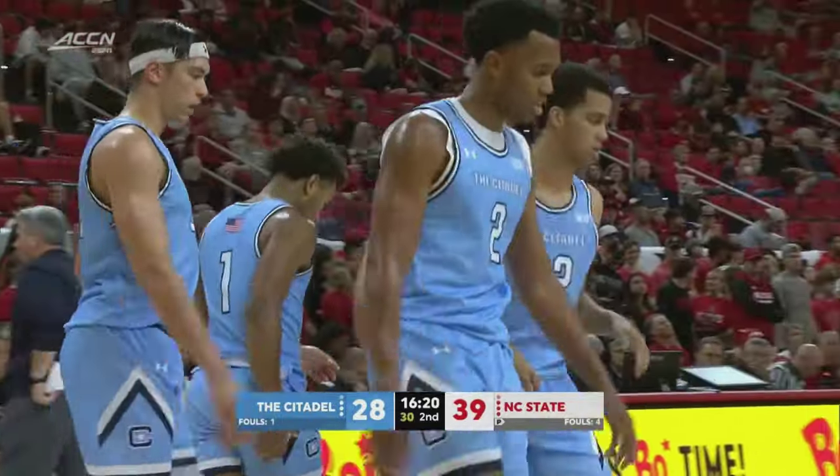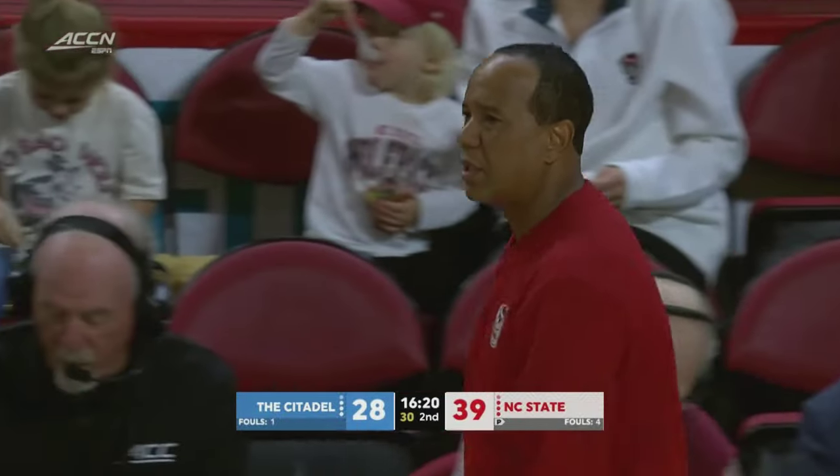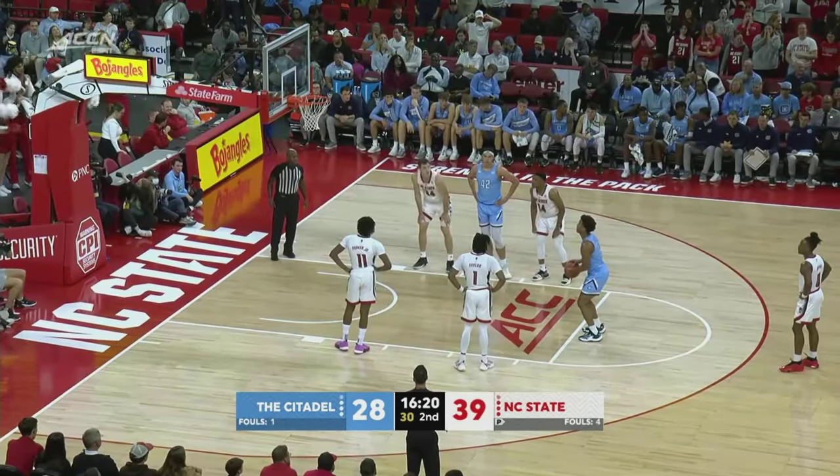Yeah, and I think that's one of the things, we've mentioned Jarkel and Terquavion. They got to find someone that can create off the bounce. You can't just give the ball to DJ every possession and hope that he makes a good pass or play. So they're looking for some of those guys that can really take the ball off the bounce and create.